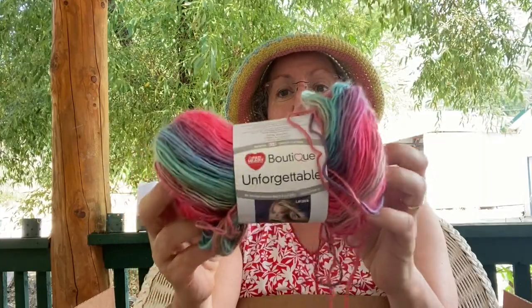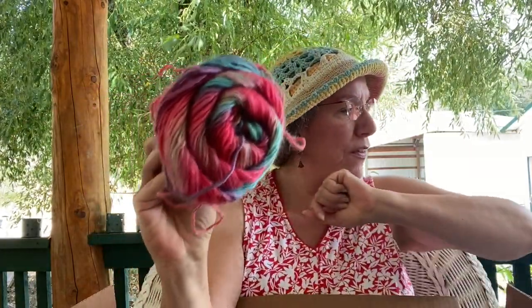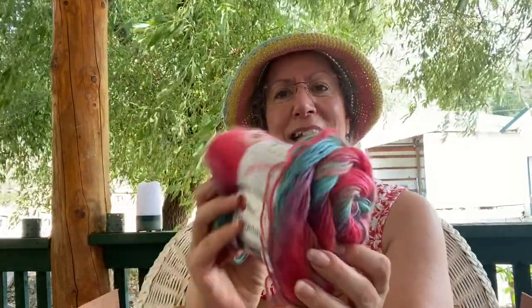And then another odd and end, things like the Red Heart Unforgettable Boutique. This is the color Parrot. I really love working with this yarn for certain projects. Makes really nice little fall into spring hats and cowls.